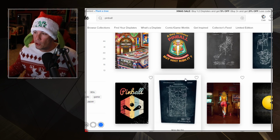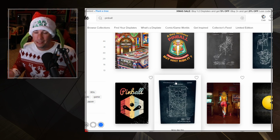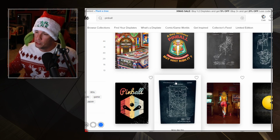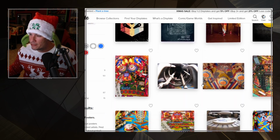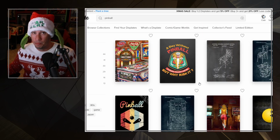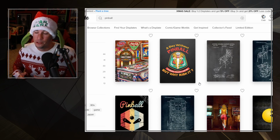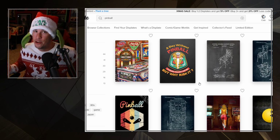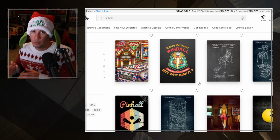They do have all kinds of cool metal plates, like artwork on metal plates essentially, that you could put on your wall. And obviously under pinball, they have all kinds of stuff that you can get into. I mean, just endless things. And then at the same time, because obviously pinball is huge in pop culture, you can look up Ninja Turtles, Avengers, Stranger Things, all kinds of stuff, and you'll find all kinds of cool stuff that actually makes your game room really pop.